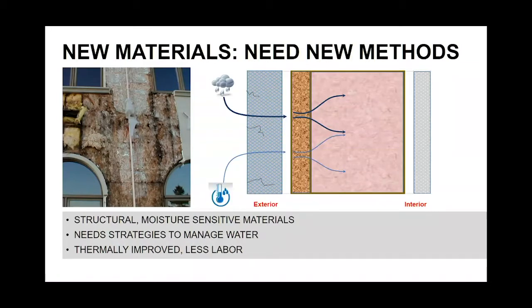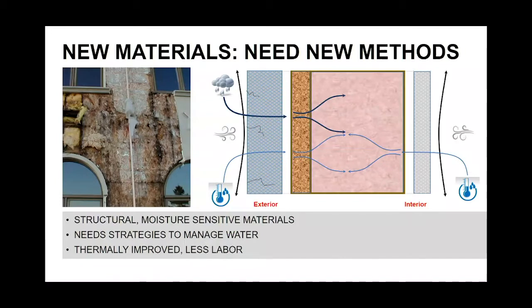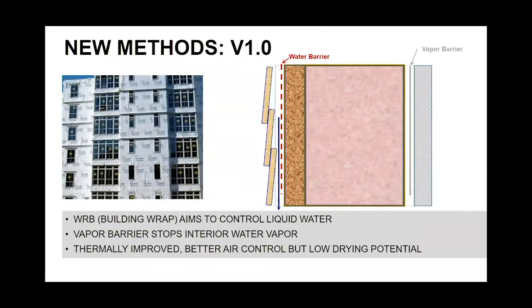Moisture vapor can still act on the wall if there's no vapor retarder, both from the exterior and the interior. And at least in this assembly, there's nothing really to prevent drying. So really all the same things are going to happen if we don't do anything to manage that water, except that now we have moisture-sensitive materials that cannot stand to be wet. They need to stay dry. So what do we do? Well, we add water barriers.